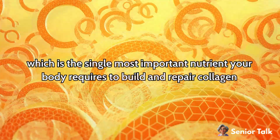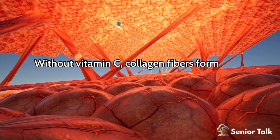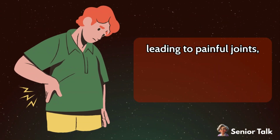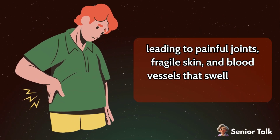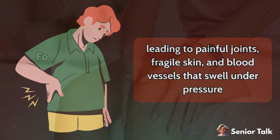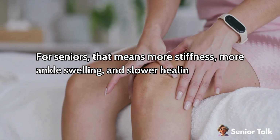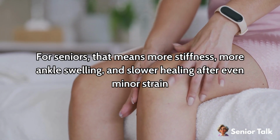Without vitamin C, collagen fibers form weak and brittle chains, leading to painful joints, fragile skin, and blood vessels that swell under pressure. For seniors, that means more stiffness, more ankle swelling, and slower healing after even minor strain.